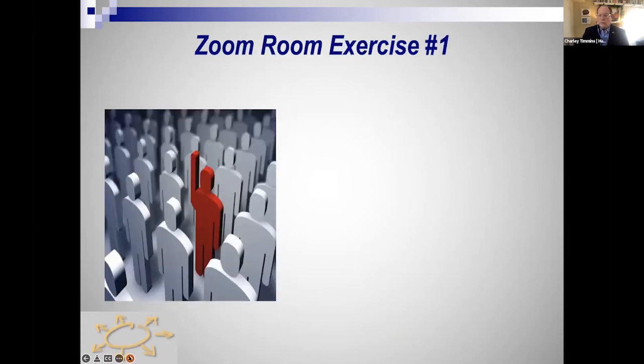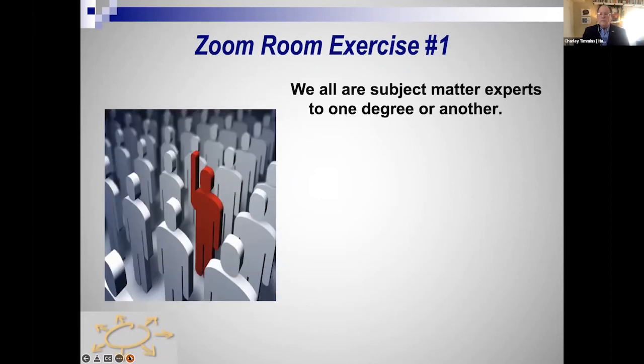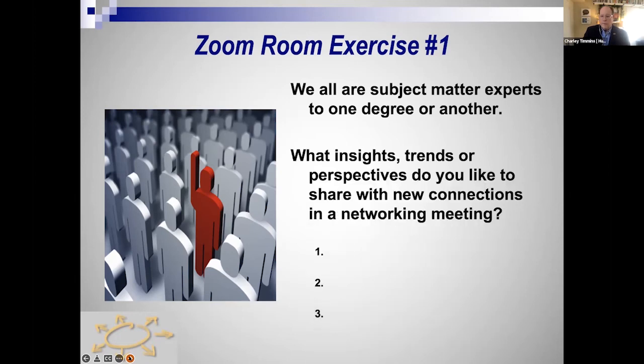So we're going to go into Zoom rooms. We are all subject matter experts to one degree or another. Pat Schaefer has expertise that's different than Bruce, which is different than Bob Jarvis. And people want to know what that expertise is so they can count on you. So what insights, trends, or perspectives do you like to share with new connections at a networking meeting? Something they can take away with them to remember you by.